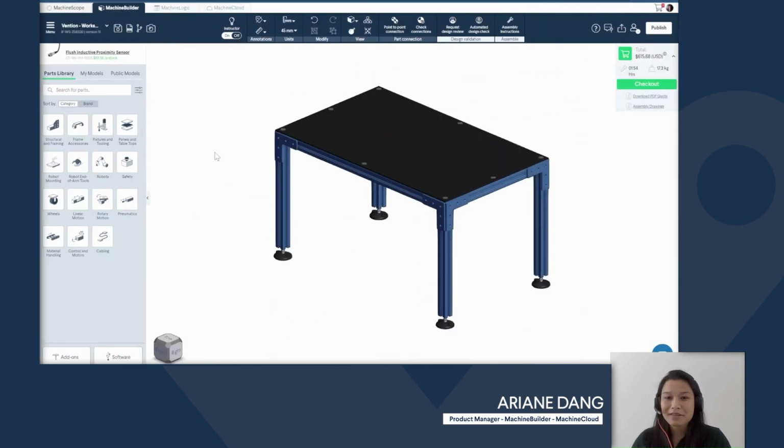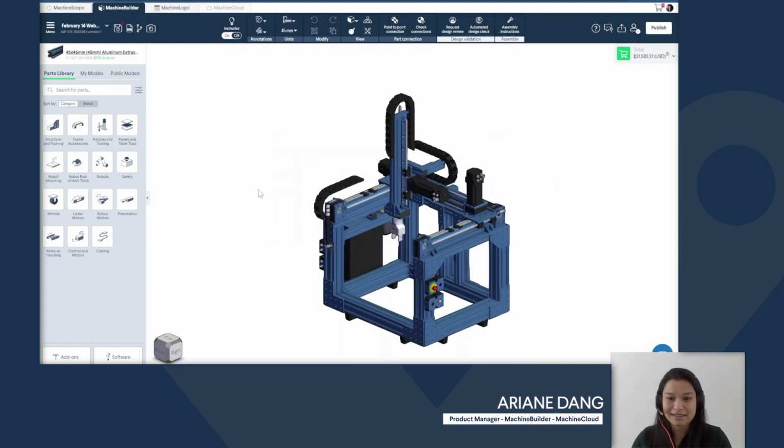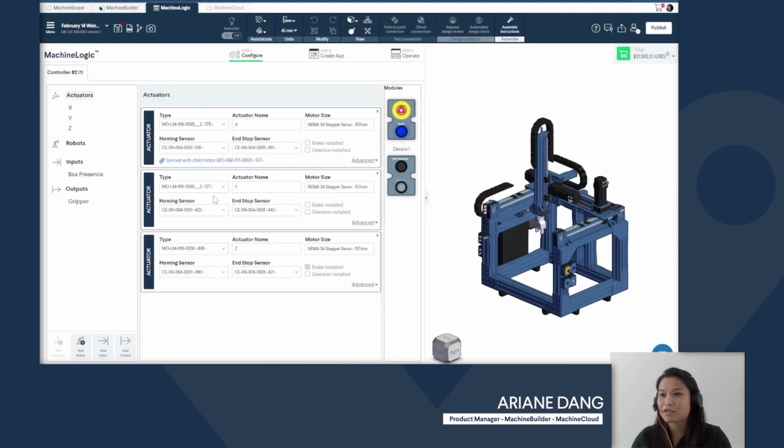All right, now that I'm happy with my design, let's automate it. For the sake of this demo, our product manager, Justin McLeod, that you'll see later today during the Q&A session, prepared a nice 3-axis Gantry for us. So if I click on the Machine Logic tab here, you'll see I can go through 3 different steps to automate and then simulate on the cloud.